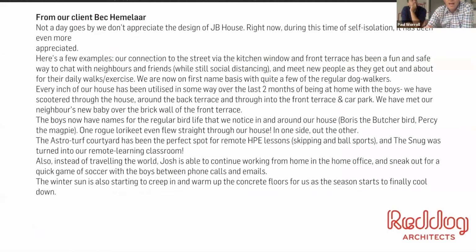Basically, she sent us how much she's enjoying the house and connecting back to the street, and also that during all seasons, the house is incredibly livable and very sustainable.